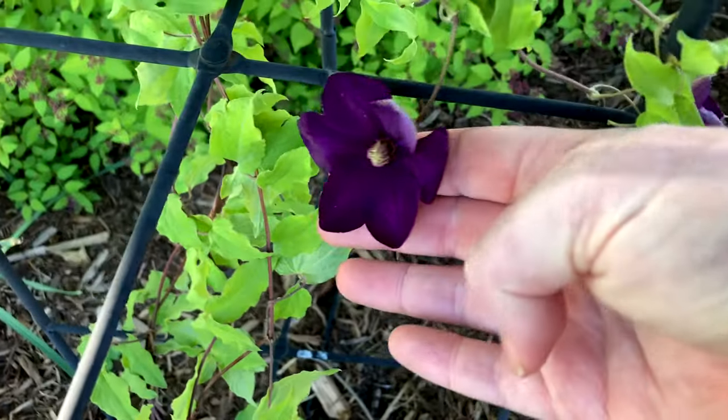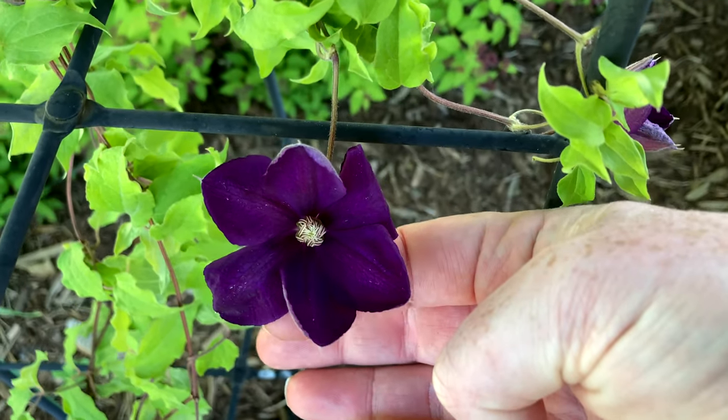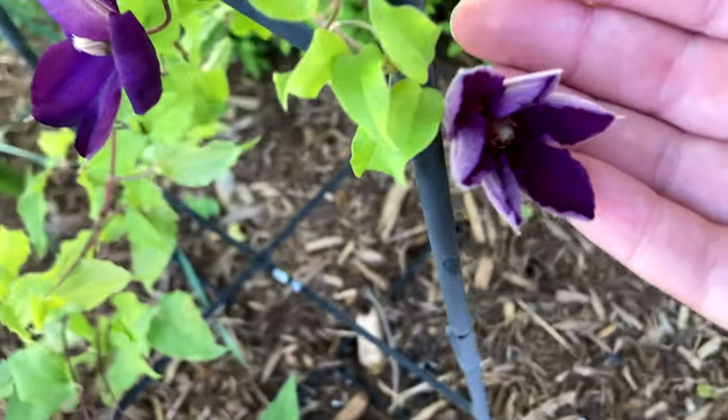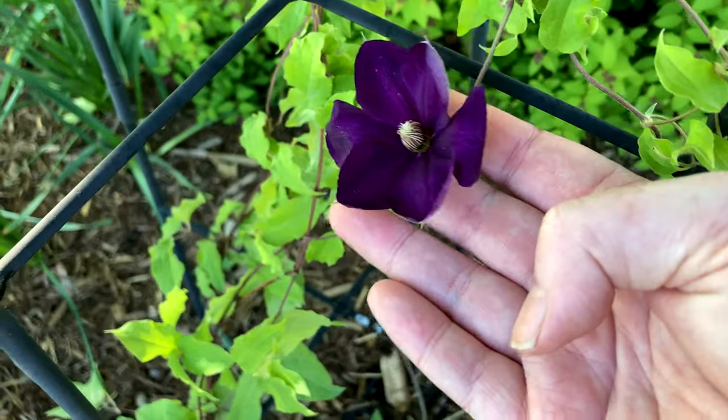I also need to show, it's really loud because so many people are doing their grass right now, but look, the Perrin's Pride is just beginning to open. These are a bit small. They're supposed to get a lot bigger. Isn't that beautiful? Anyway, thank you for indulging me as I just showed all the beautiful things.